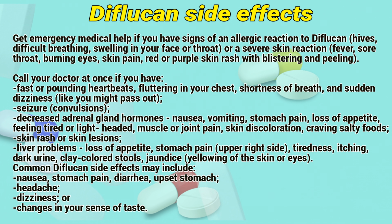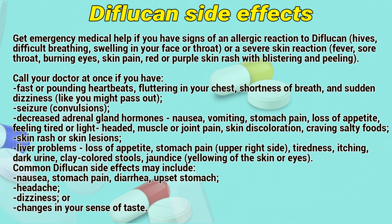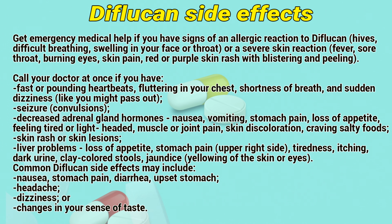Diflucan side effects. Get emergency medical help if you have signs of an allergic reaction to Diflucan: hives, difficult breathing, swelling of your face or throat, or a severe skin reaction: fever, sore throat, burning eyes, skin pain, red or purple skin rash, blistering and peeling.